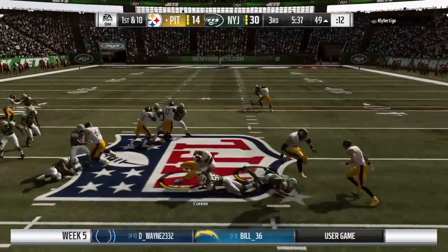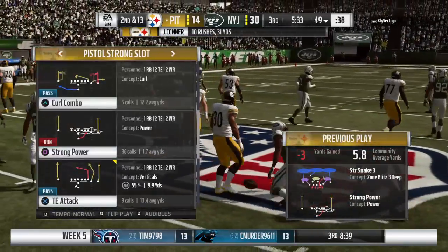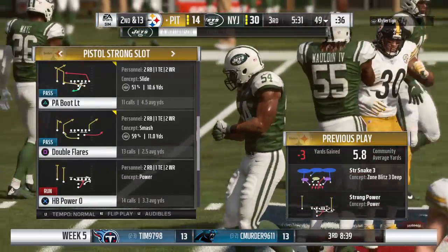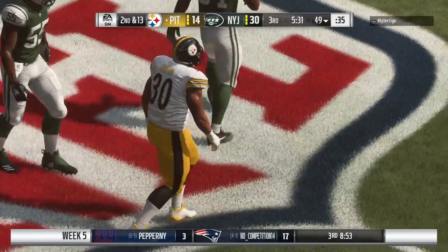Now a handoff looking right. And that play will go nowhere. Losing yardage back near midfield at the 49. A loss of a full 3 yards, and now it's 2nd down.